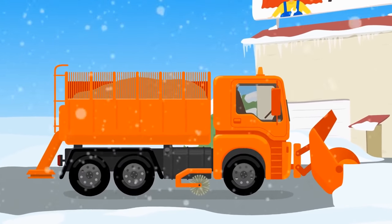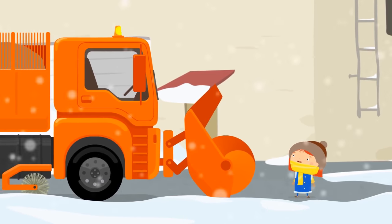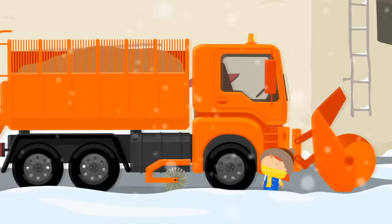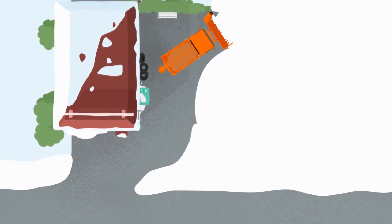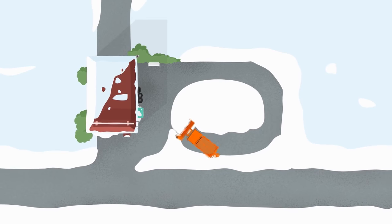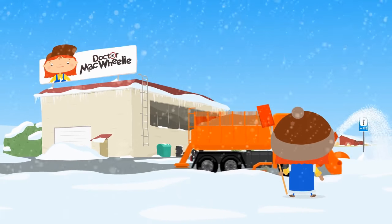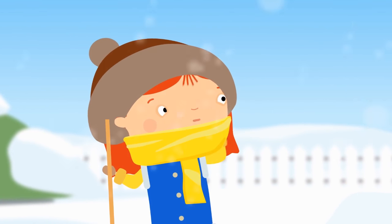Here we are. Snowplow, will you help us clean the car park? Of course it will. Look how fast it works. Snowplow, you're so good. Thank you.